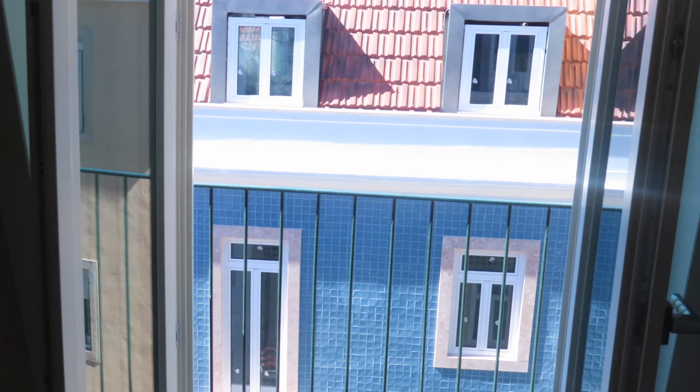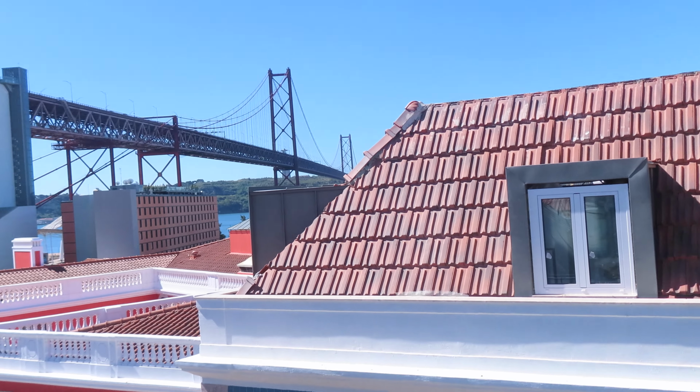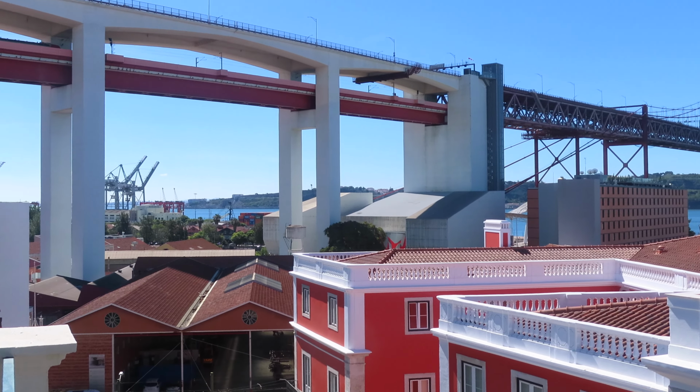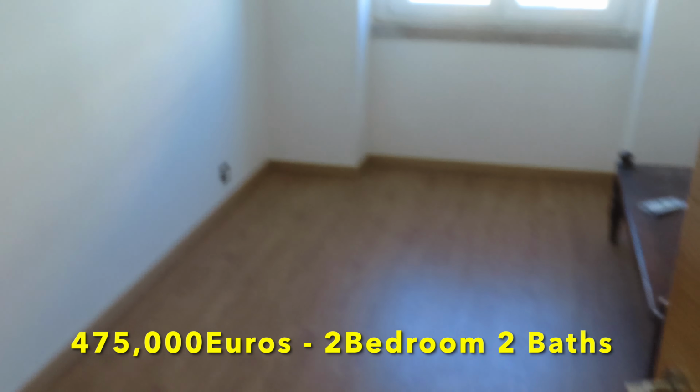Third floor of the same building, all the same except you have more natural lighting, closed off. Roof, and then you have a higher view. Cuarto, first bedroom.